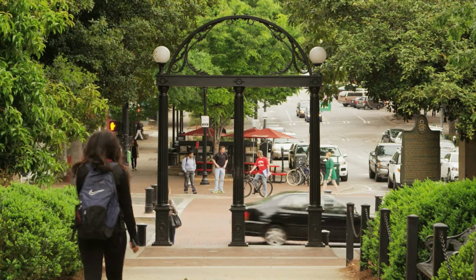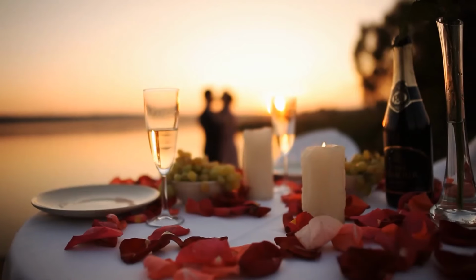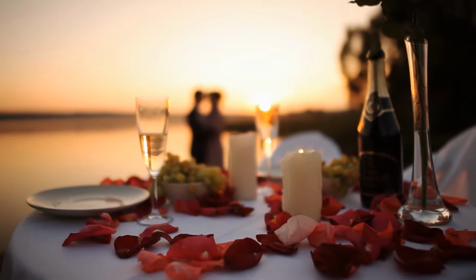Men who live in college towns might be surprised to find younger women turning heads to watch them driving by. Of course, I'd never date a young woman, but it's a nice compliment.